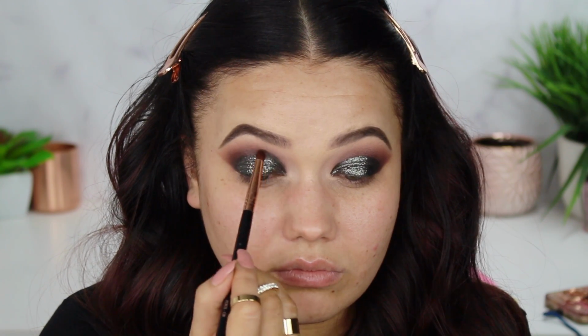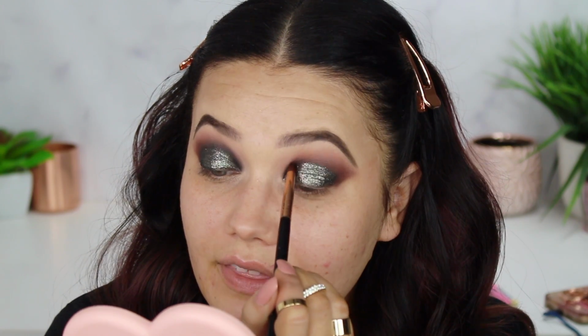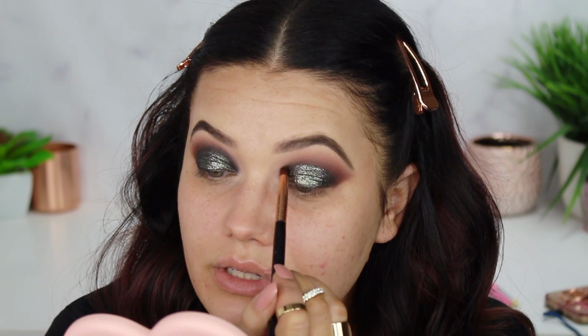I'm gonna take a little definer smudgy type of brush with the Noir Black Shadow. This is the Sigma Pencil E30 brush. I just want to stamp that black on the edges of the glitter shadow so that it doesn't look so cut off. You know how it just cuts off? I want it to have a little flow. So just taking it on the edge. Just work it back and forth and blend that in. Try not to take it too far out, but establish some sort of a fade. Absolute perfection. Okay, I'm gonna throw on some lashes and we will move on with the rest of the look.